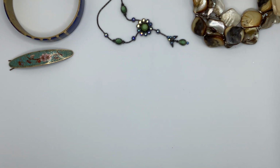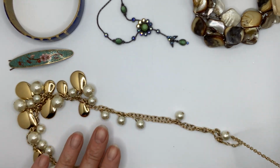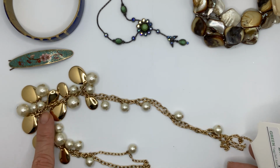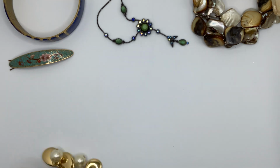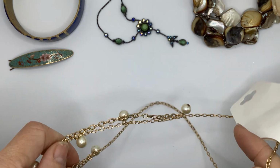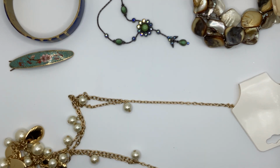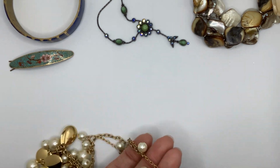Okay, here's a big kind of faux pearl and teardrop hanging on a gold tone necklace. I could probably measure it around my neck, or I'll measure it there with you. I don't know. I'm not going to take the time. I think it's about 30 inches. It's a longer necklace. Let's see if I can get this laid out really nice for you.